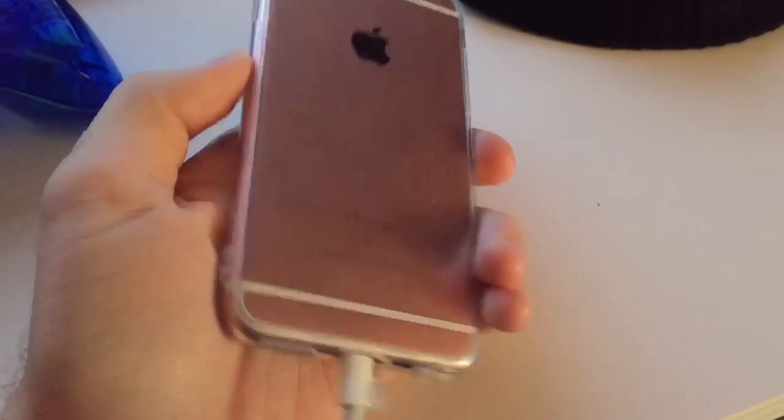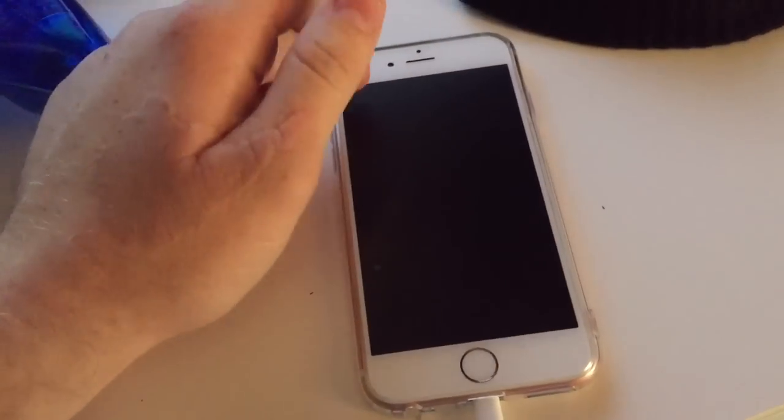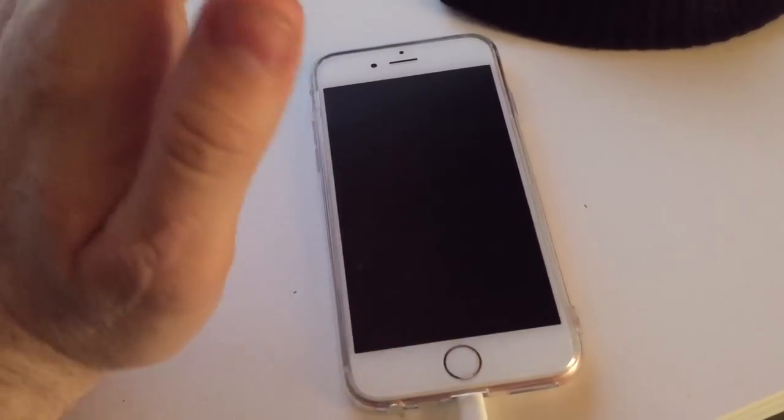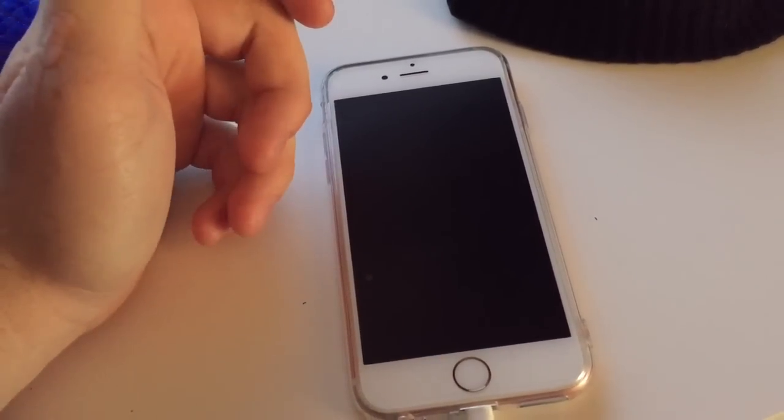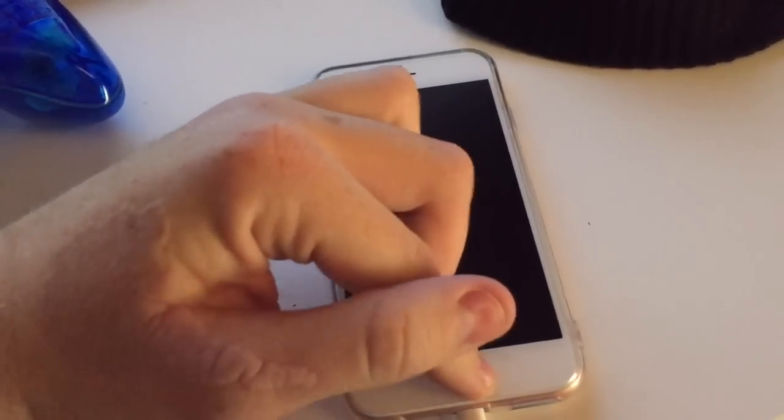So essentially, my sister was using her iPhone at school. She claims that she had a text message, and as she went into the text message, she activated Skype, and somehow it stayed on Skype and then it just crashed.